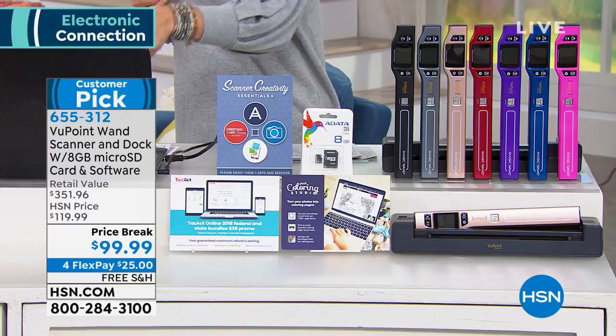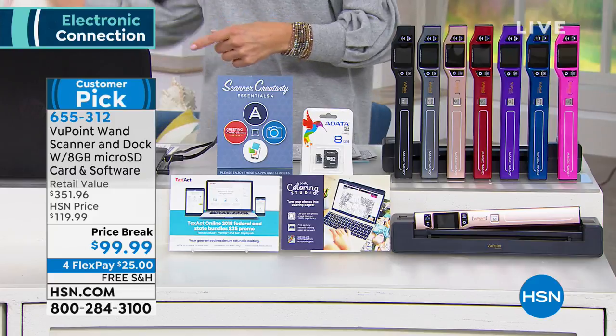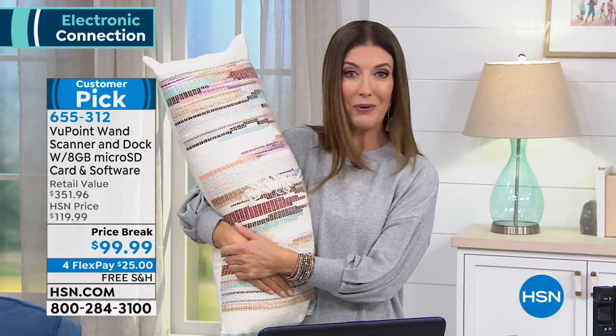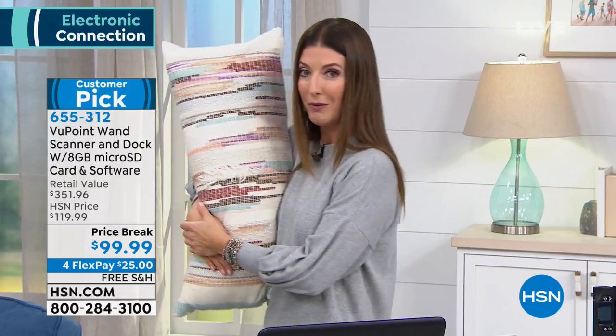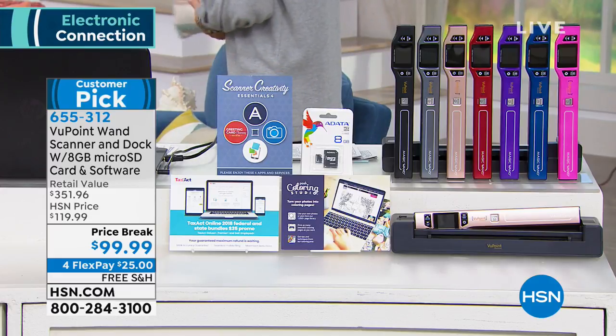But the cool thing is once you have these images, what can you do with a photograph of a pillow? Well, now you can take that photograph to the paint store, or to buy a matching couch, or matching artwork. You don't have to carry around the pillow with you wherever you go, though that would be kind of fun. It would be a lot easier if you just had an image in your handbag.